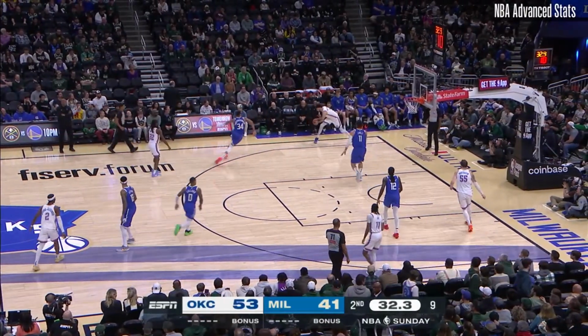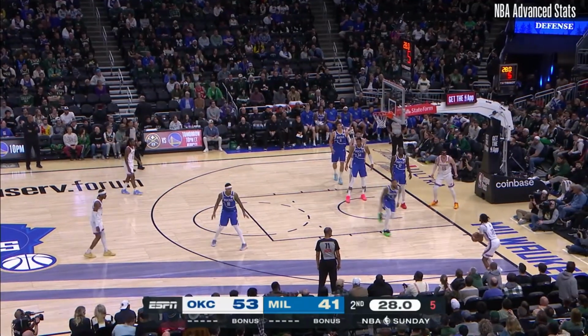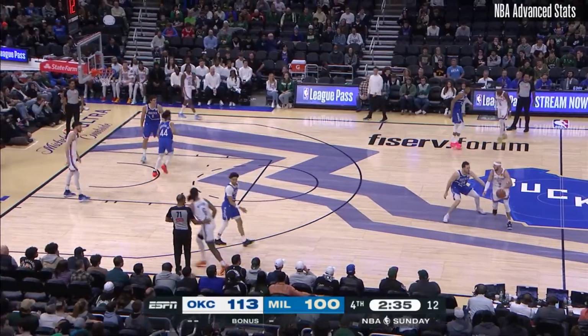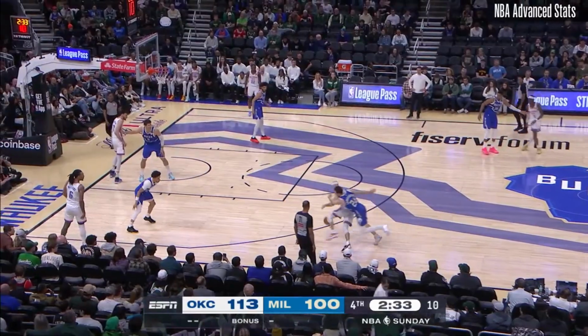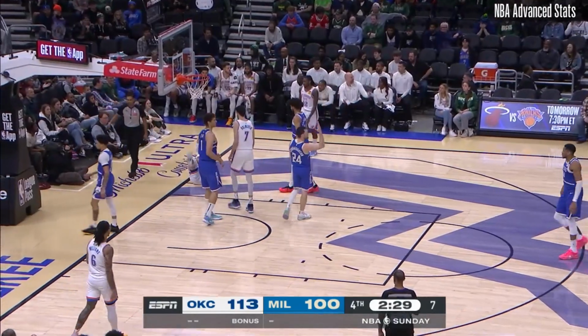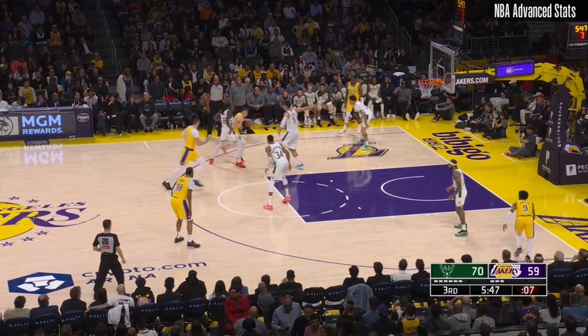12-point advantage for OKC. And that's a block from Lopez. 5 on the shot clock. Joe in the corner, no good. Without Chet Holmgren for the majority of the year. With the injuries that they've played with, no Hartenstein early in the season. They've been outscored 14-2 in that department.